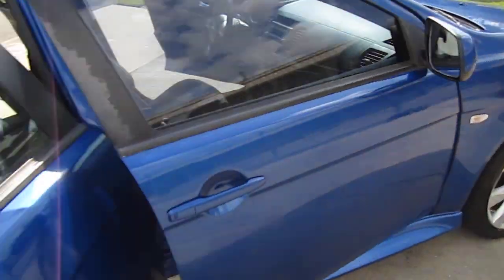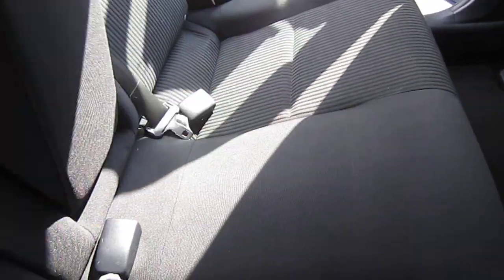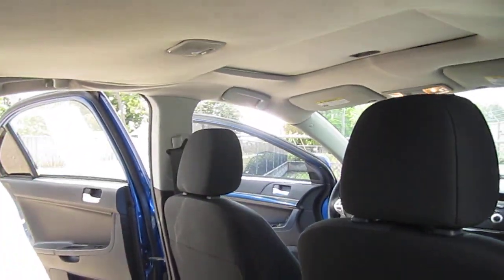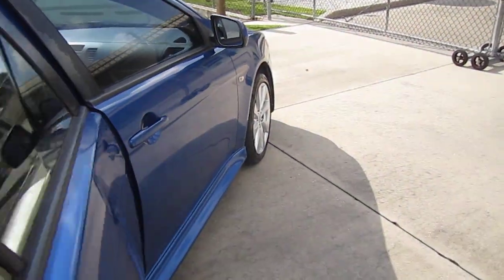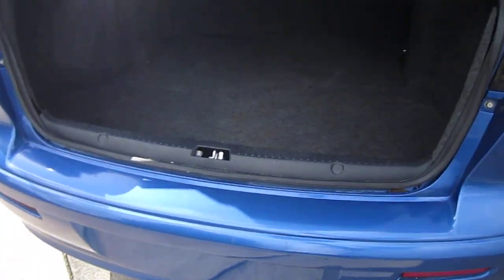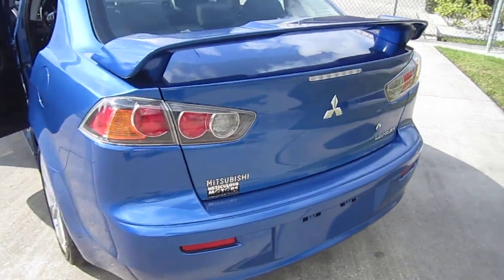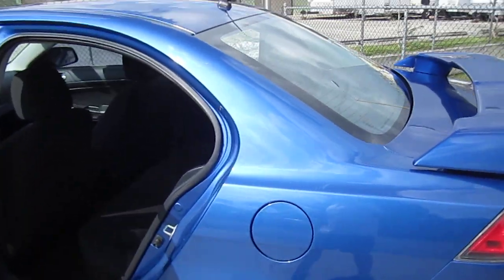Power options include windows, locks, mirrors, and sunroof. It also has keyless smart entry. It's got all the floor mats present, the fold down armrest with the dual cup holders, tinted windows. All the tires are in great condition. Comes with a spare tire, tools, and jack. All the emblems, and then the higher spoiler. The only one that's higher than this one is the Evolution, mainly for the turbocharged nature of that vehicle.